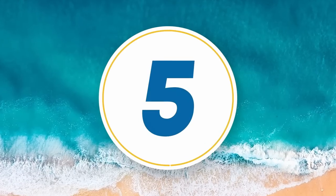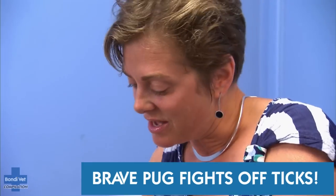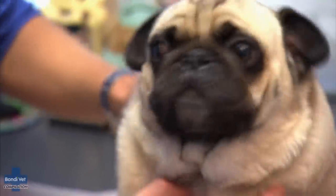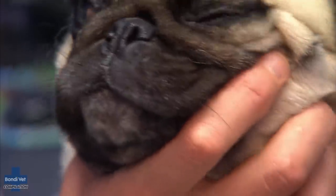Number 5. In terms of how he normally is, what change have you noticed? In the last hour and a half, I've just been going out and checking on him, and he just stopped moving. At the Bondi Clinic, Penny has arrived with a distressed Albert. A large tick was found on him yesterday afternoon, but today the pug has suddenly become lethargic.